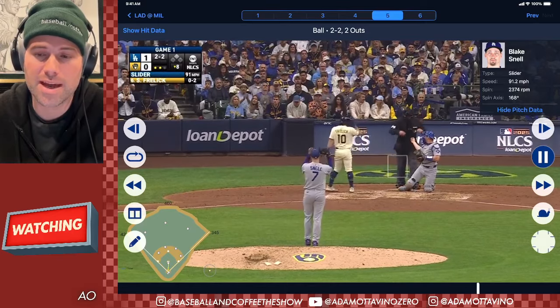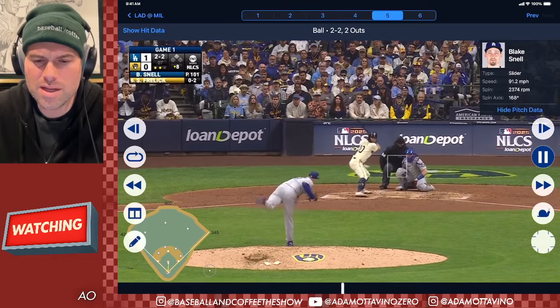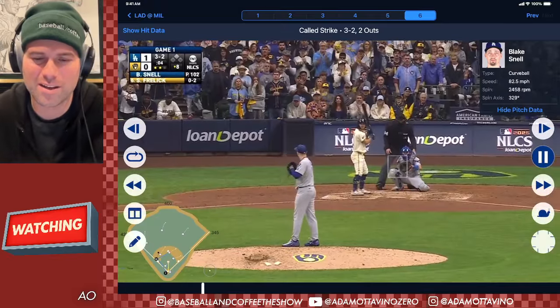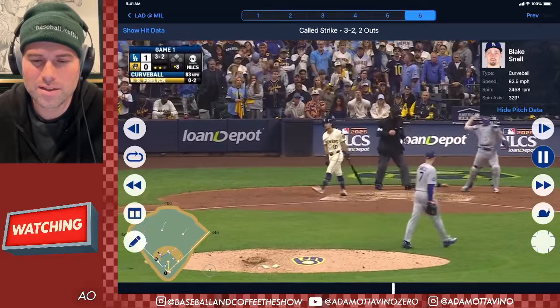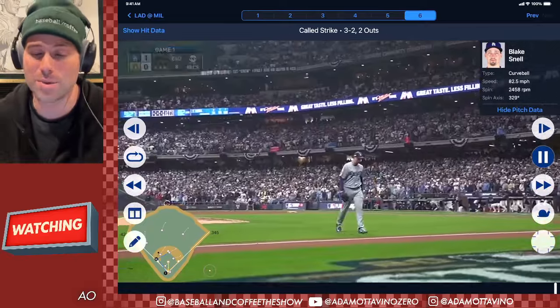This might be the best performance of the postseason so far in totality, and it's against the best team in baseball record-wise at home. And they're pesky as heck. This was a 2-2 slider attempt, a little overcooked, and then I think he locks him up on a curveball to end his outing. So Frelick couldn't think with him at all. And this was an absolute masterclass, a freaking masterpiece of a game.